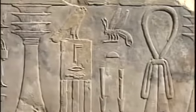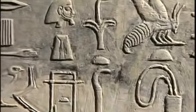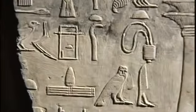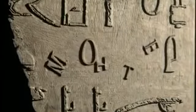Chancellor of the King of Lower Egypt, First under the King of Upper Egypt, Architect of the Great Mansion, High Priest of Heliopolis, and then the name of the one man who held all these titles, Imhotep.